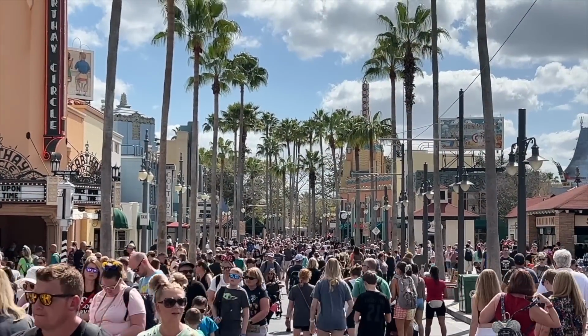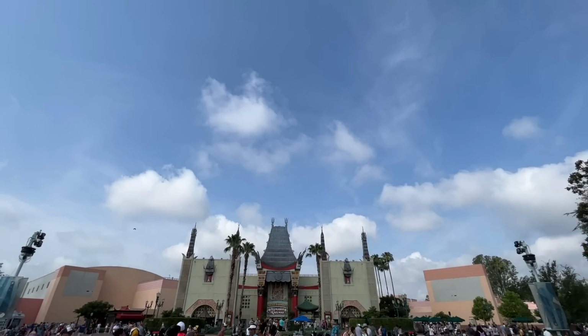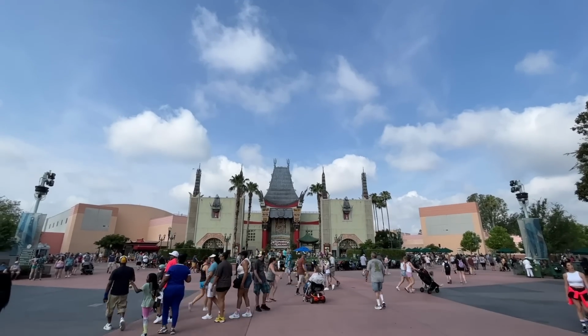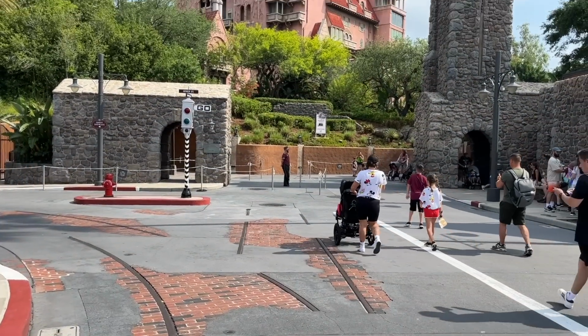All right, ready to put these strategies to the test? I'm about to give you my ultimate game plan using the tips I just talked about to hit up all the Hollywood Studios rides in one go without buying Lightning Lanes. Disclaimer, this isn't a foolproof plan.